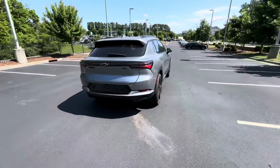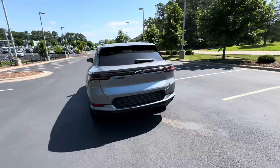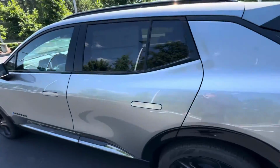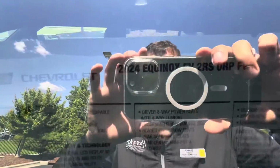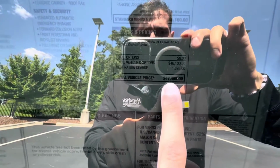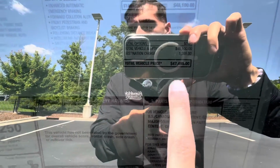So if we move over to the window sticker, it is located on the back right window. We'll go over everything right now. So 2024 Equinox EV 2RS 0RP front wheel drive, sterling gray metallic, black with red accents inside. Base price of this vehicle is $46,100. And with destination charge comes out to $47,495.